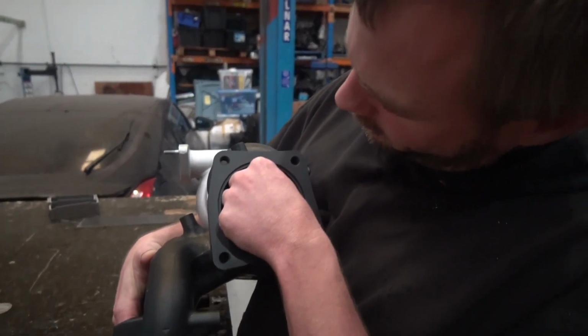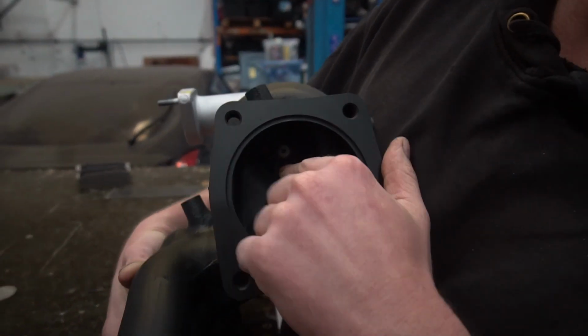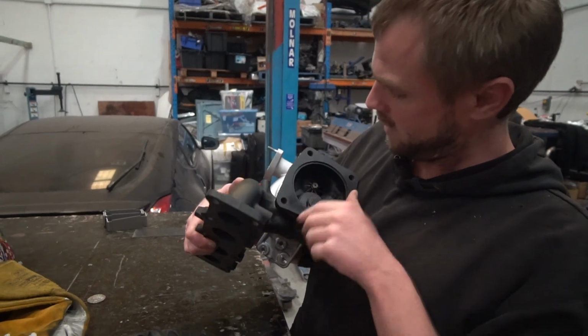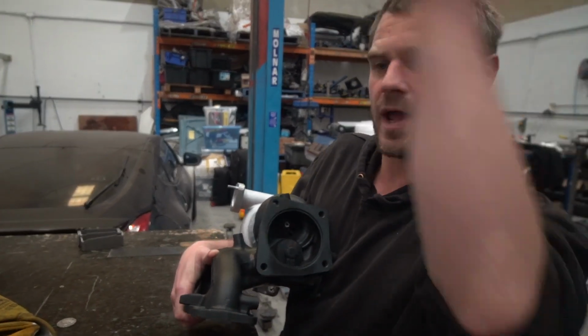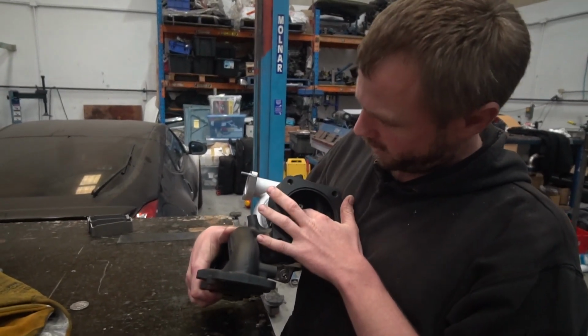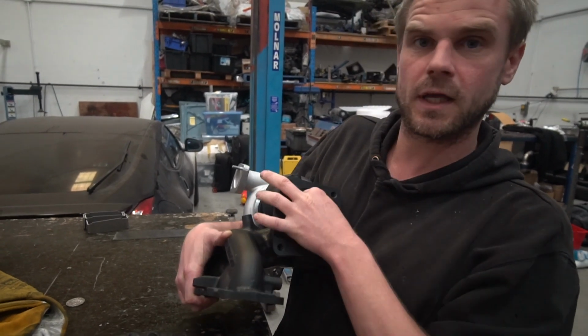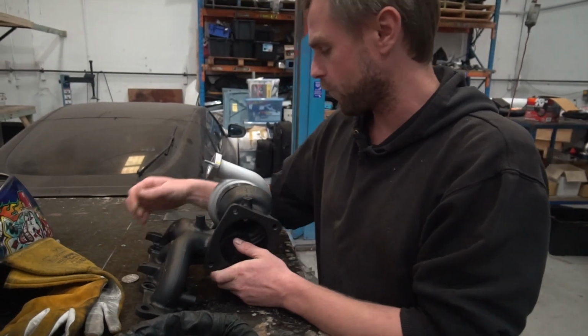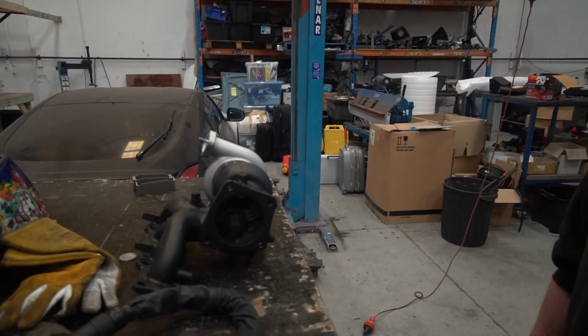So the standard exhaust wheel on this guy is 11 blades. One of the biggest issues with this turbocharger, we believe, is that it doesn't have a good range of power. So we're hoping by reducing the blades, we can get a little bit of back pressure out of the turbo and hopefully recover some top end performance. So that's that guy. Very cool.